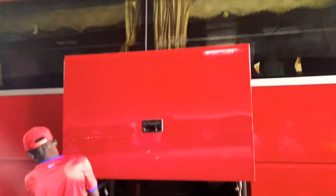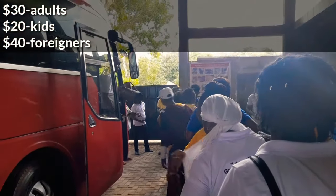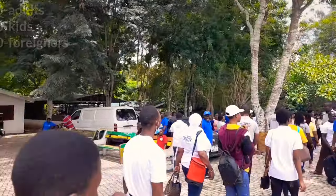So the gate fee is so simple. Adults will pay 30 cedis. Children will pay 20 cedis. And foreigners will pay 40 cedis. That's the gate fee. So we got there.